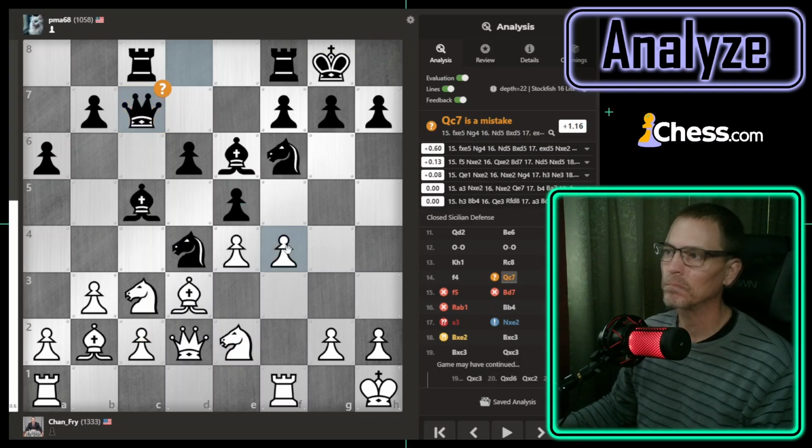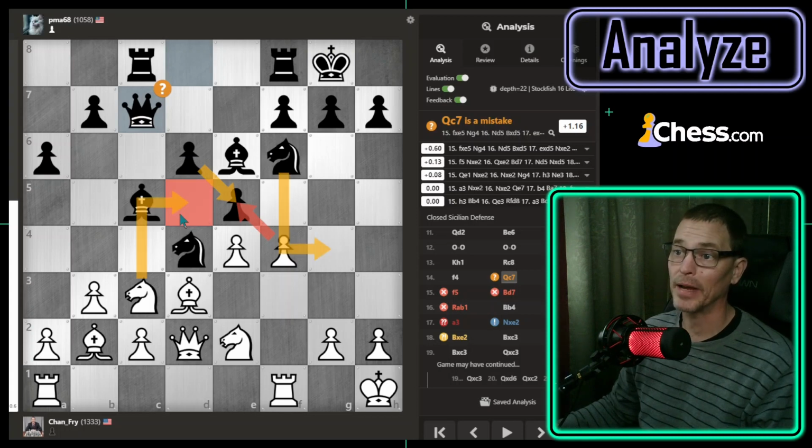Really? Okay, let's try to learn from this. This is my only move that maintains the very little advantage they just gave me. And it says they wouldn't take back. It says they would play knight to g4. And then I would put my knight on d5.